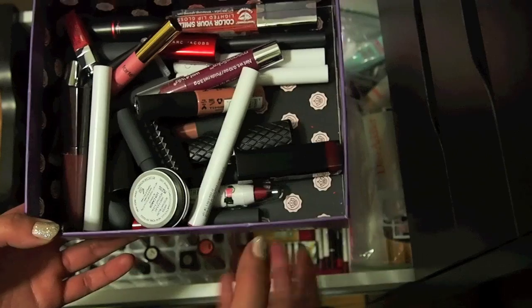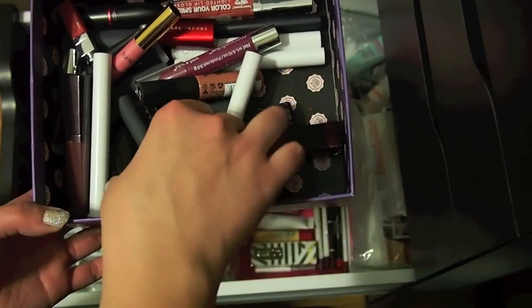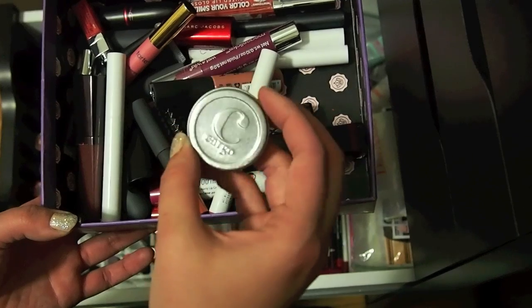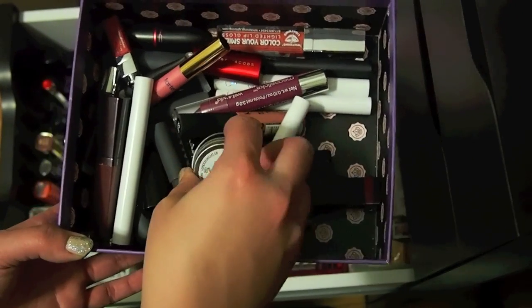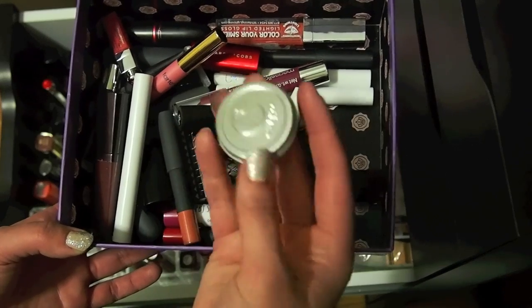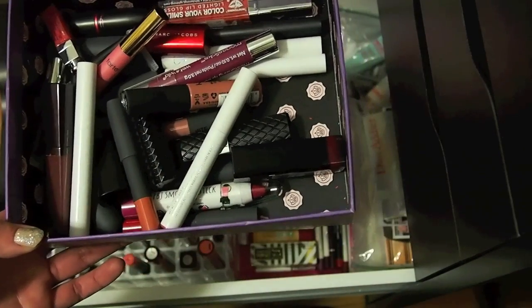There's 2 blushes. Oh, I guess I forgot to fill out the other blush, but I already decided to definitely declutter this Cargo blush I got in my Birchbox. It is really shimmery, and it's kind of a coral shade, and it's not something I'm going to reach for very often, so I decided to declutter that.